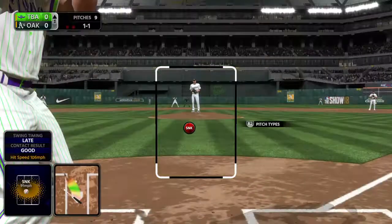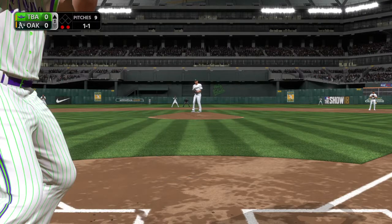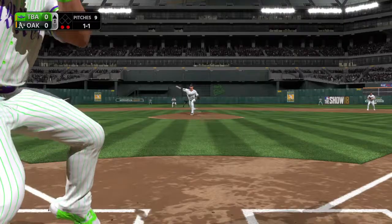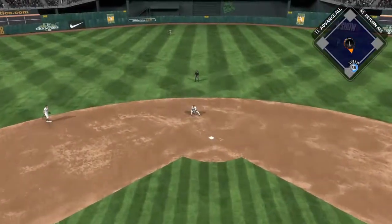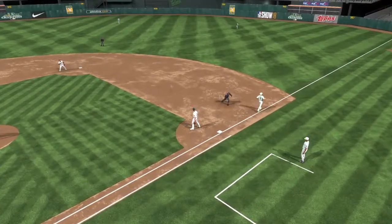Seared down the first baseline, but a foul ball. 1-1. Now the 1-1 pitch. Hit back up the middle. Gloved by Lowrie. He'll whip this one to first in time, and that ends the inning.